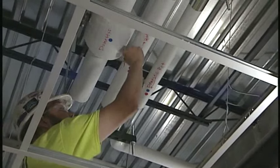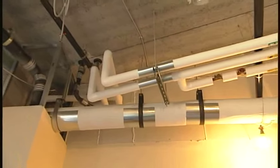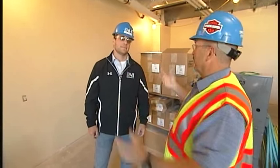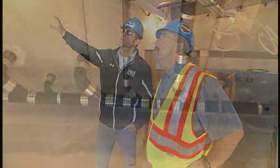Sounds good. Wow, as we walk into this room, it gives a good idea of all the different trades in action. I see the HVAC, I see the sprinkler fitters. Looks like your handiwork up here. It's really tight quarters you're working in. It is. What we've got up here is our domestic waters. We've got hot, cold, and hot return that feeds the bathroom group over here.